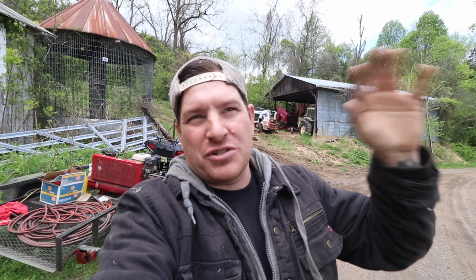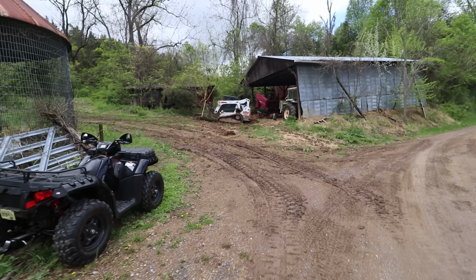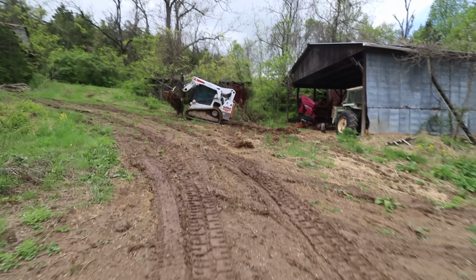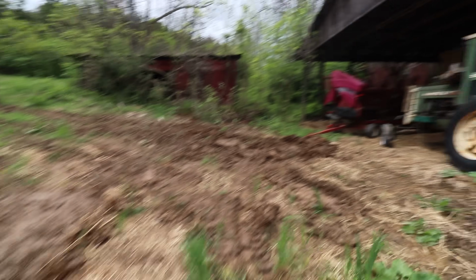We're gonna have to sister some beams to support the roof so it doesn't fall down on the car, and they also have to clear out all kinds of mess because no one has been in here for a very long time. So let me walk you through the mud and the muck, show you what we're dealing with here. This is crazy. I'm gonna try not to slide and fall because we got all kinds of rain.